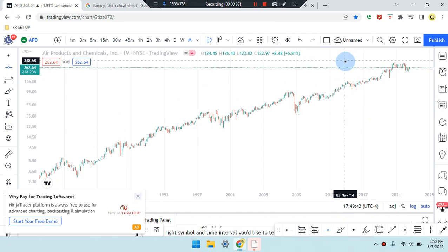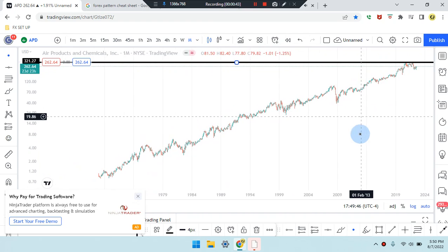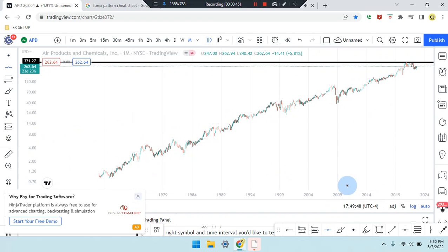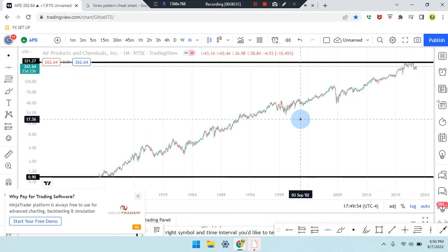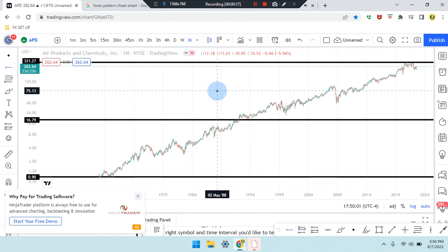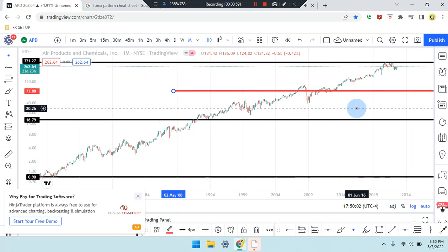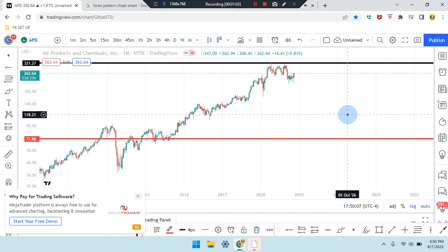So we do have price action overall higher highs, price action overall lower lows, midpoint in the middle, adding second level highs. So zoom in on the price to see what's going on.